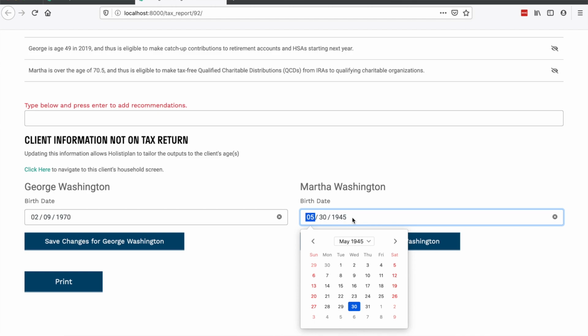But that was very limited in scope, and so really with birthdays, there's so many more rules that we can add. Are they age 50 and eligible for catch-up contributions? Are they at full Social Security retirement age? Are they, the year before they're due to do RMDs, in which case that's a conversation that needs to happen with that client? So a ton more rules we can add. I've already started adding a lot of those.